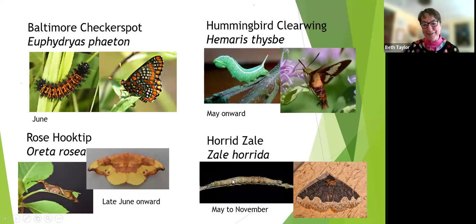And notice how camouflaged it is. I mean, you're going to have to really look for that one, but they're around from May to November. But my suspicion is even if you beat that stem, it is unlikely to fall down because he's pretty well anchored to that stem.